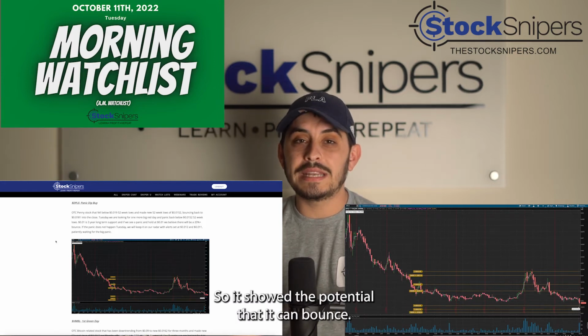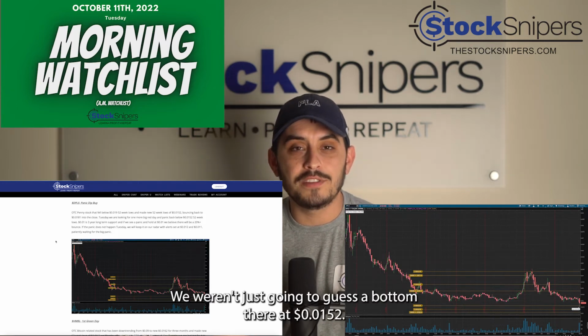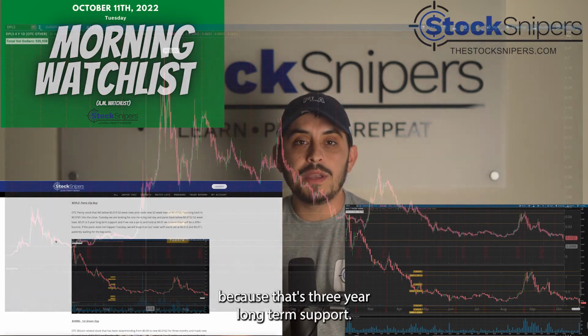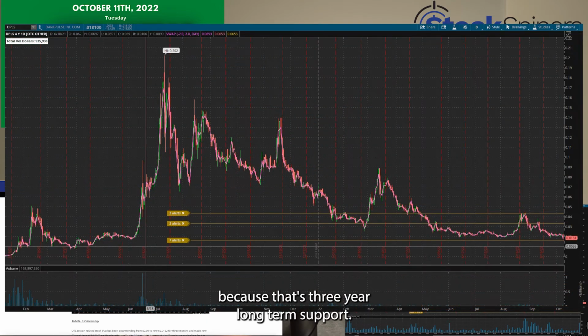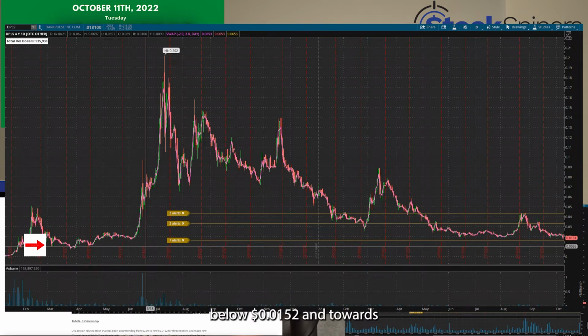So it showed the potential that it can bounce. We weren't just going to guess a bottom there at 152. We wanted it to fall all the way back down to 0.1 because that's 3-year long-term support. So tomorrow on Tag Bag Tuesday, we're going to be looking for a possible move and panic down below 0.152 and towards that 0.1 3-year long-term support.